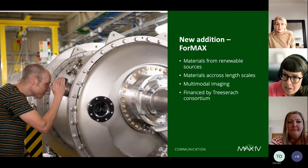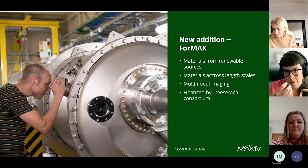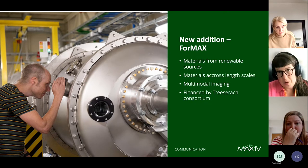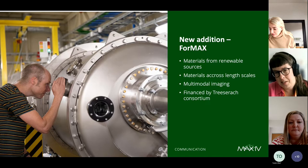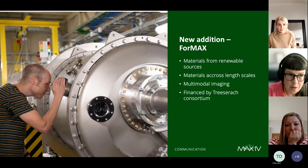So for example, wood is one of the things that they will be looking at. And that has structure on very many different length scales. So it has atomic scale structure, and it's got structure on the micrometer level, and it's got even up to macroscopic structure. And the way they are able to look at those different length scales is something that we call multimodal imaging, where they can combine techniques in a way so that they can actually cover the whole range of sizes, which is very useful for this type of material.